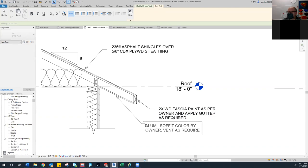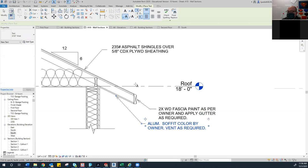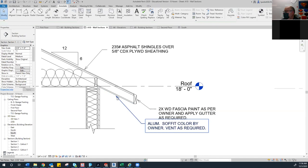It's a chart. If you have this much soffiting, what's the percentage that needs to be vented? And then they can just say, okay, maybe it's every four, maybe every six, they need to vent on there. So your notes do not have to be really profound literature. They are simply just there to have the owner know or the contractor know what you're referring to.